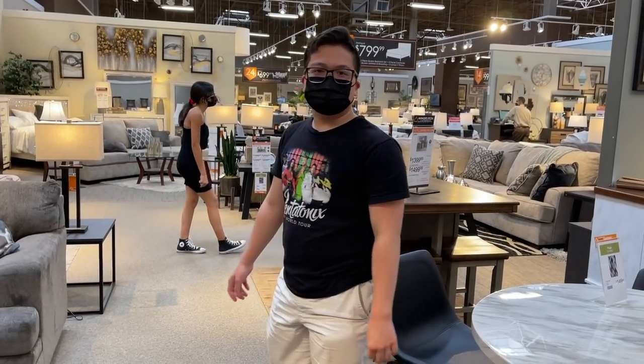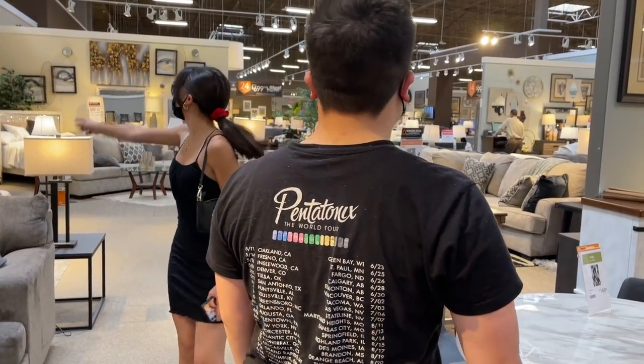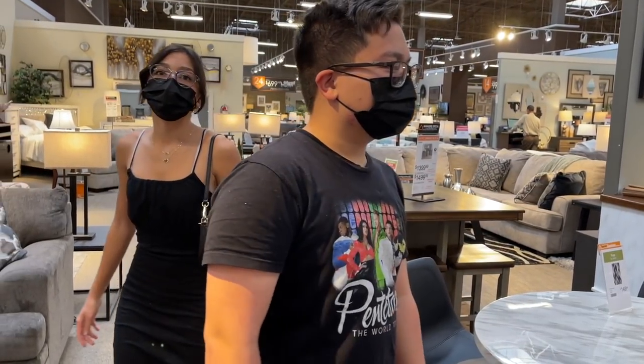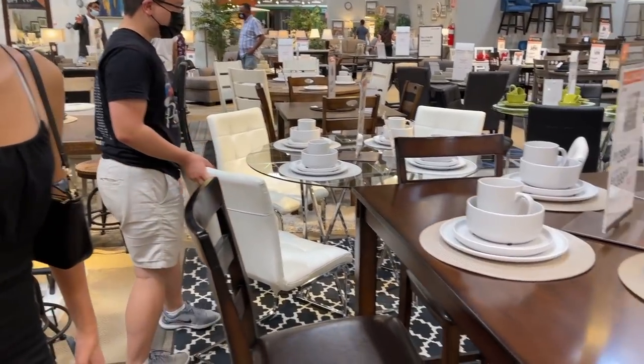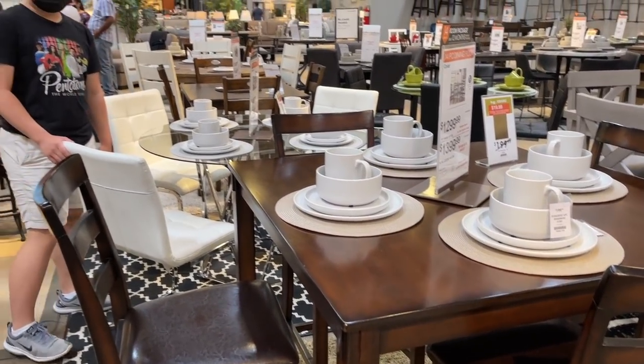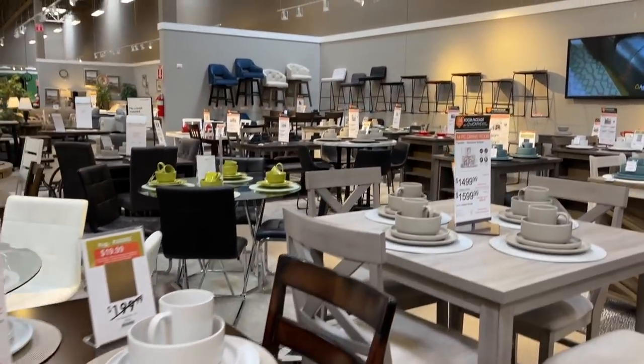What is she looking at? A bed that lights up. A bed that lights up? Oh, the bed does light up. What the heck? Wow, you like that? Do you want that? No. What about the glass? Yeah. No, because glass is hard to keep clean.